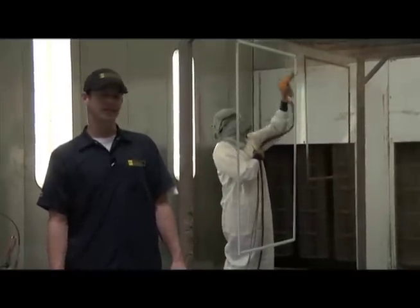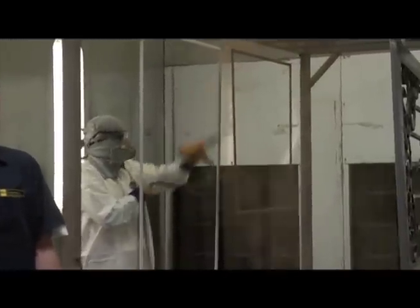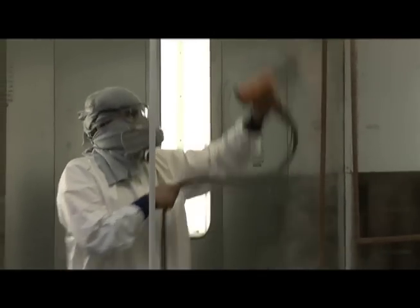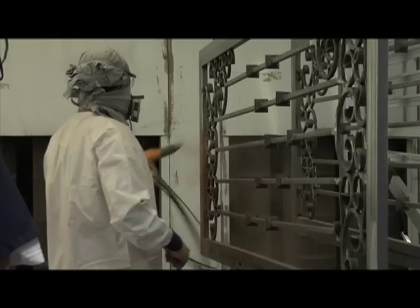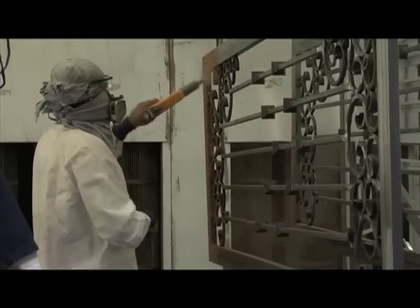The products have been quality controlled, cleaned correctly, and now they're ready for the final spray. The powder comes out of the gun with an electrostatic charge, which makes it stick to the product. Our booth is designed with a self-cleaning purge system.